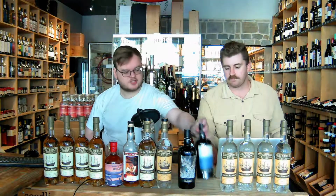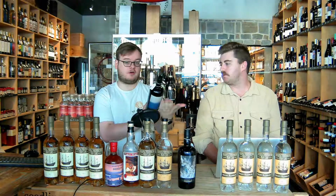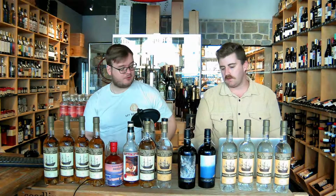So this one is exactly 25 years old. Like we know with the artist range, they're 25 or above if it says 25, but this one is exactly 25. Aged in a bourbon hogshead, distilled 1993, bottled 2018. 217 bottlings only, done at cask strength. Yeah, cask strength at 46.9.